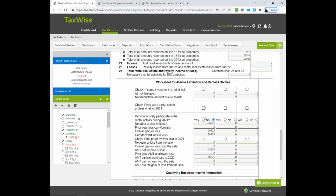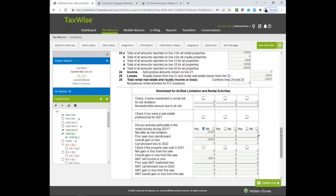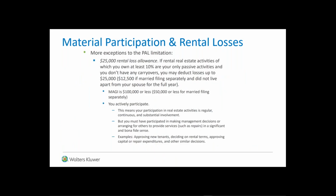But by Lisa materially participating in the real estate and in the property, now she's getting a refund of $2,116. Okay, and there's more to it, right? There's definitely way more to it. Now Lisa's loss is limited up to $25,000 per year, with special rules associated with that. If Lisa was a real estate professional, her losses can be unlimited, so her losses can reduce that. So I'm going to show you one slide about that, and then we're going to wrap up because we're coming close to the end of the presentation, coming close to time here.